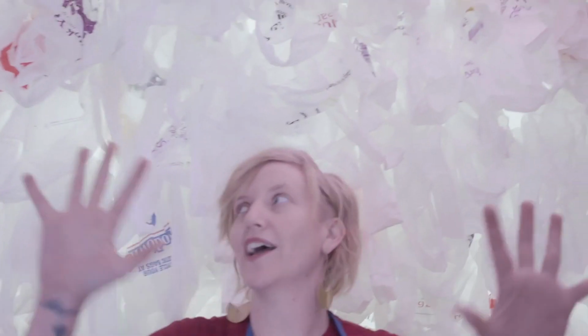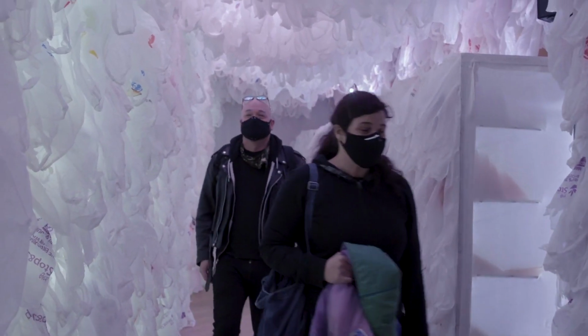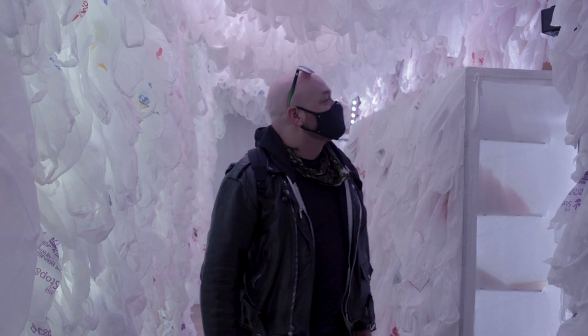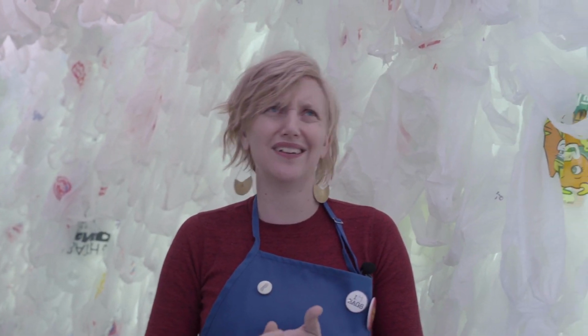So now we're inside the freezer. And this is the ice cave, we call it. But all of the ice, of course, is made from thousands of plastic bags. It was surprising and sadly easy to find this many plastic bags. I think we built this section in about a week or two, and we were able to find this many used plastic bags in New York very quickly.